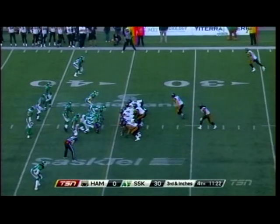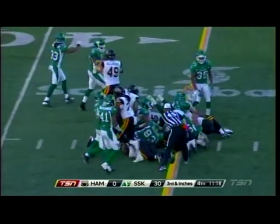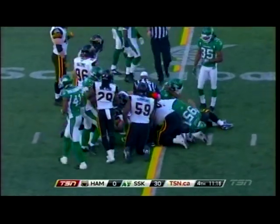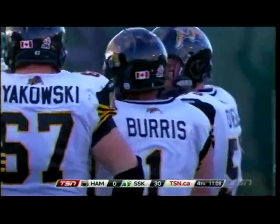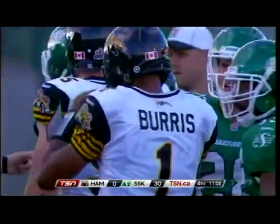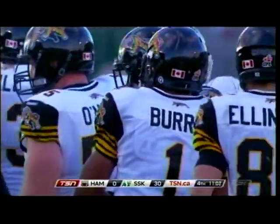Short, and the offense stays out. And Burris plunging in behind Marwan Hage and the right guard Greg White. And you can see he didn't get a great surge there. And as they unpile, we'll check the spot. Check the spot here. Beyond the 35.